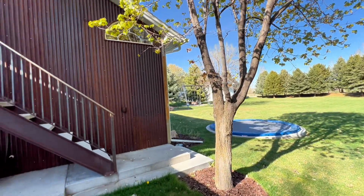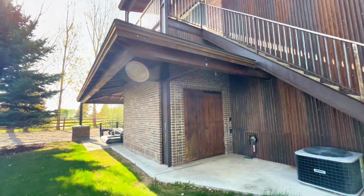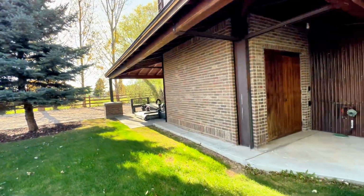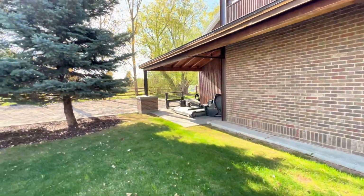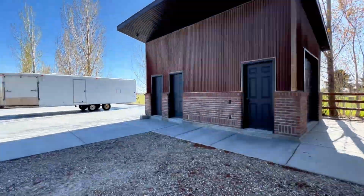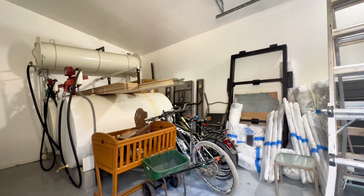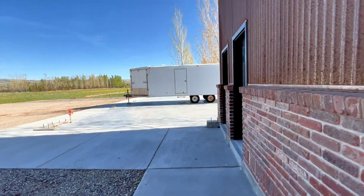I promise I'm almost done, but this property really has it all, doesn't it? This is the back of the shop and the apartment with an extra room for storage, a little covered patio here, and then another room. This could be another shop, but they're using it as a fuel storage room. So you've got gasoline in here. I really feel like they thought of everything.